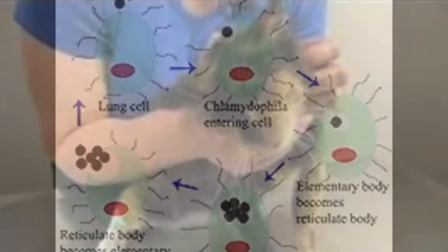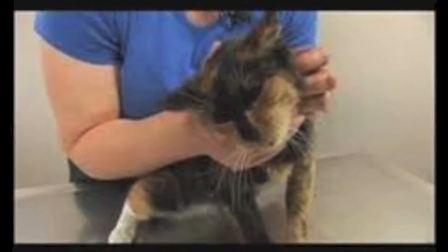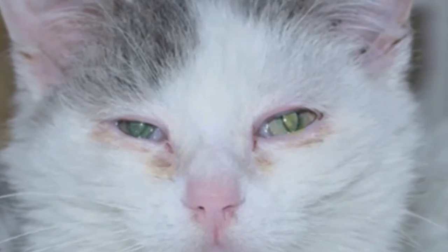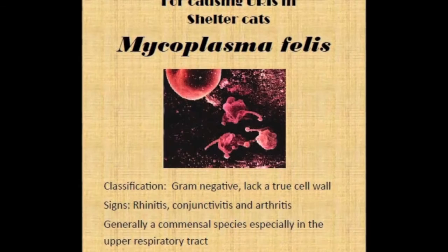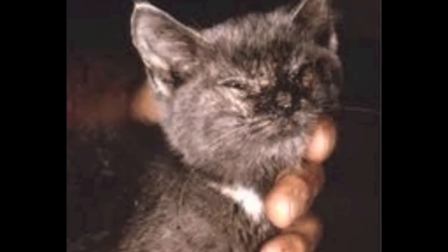body. We advise everyone to be cautious with this bacteria, as it is armed and dangerous with some strains able to infect humans. Like number 5 most wanted pathogen, this bacterium also prefers to commit its crimes in crowded, stressful conditions. Number 3, Mycoplasma felis can be found living peacefully in the upper respiratory tract of many cats.